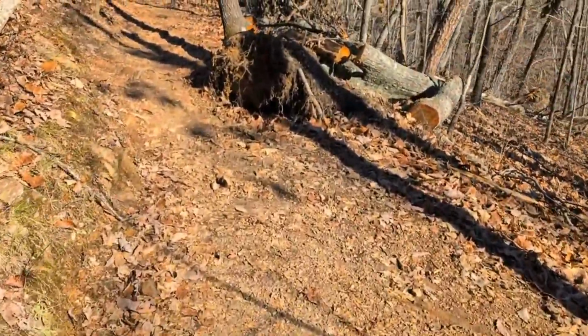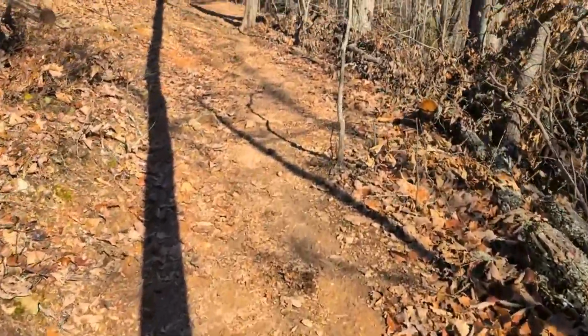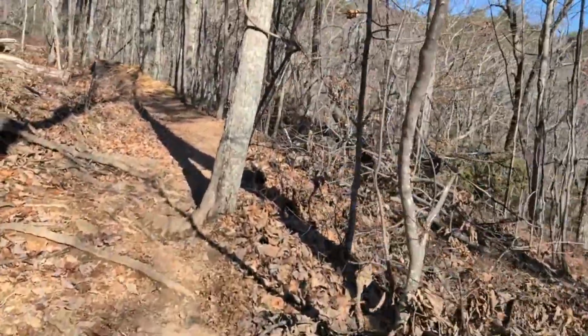Still going uphill. Now, I looked at the map yesterday. It said an elevation of 750 feet. It's a couple of hilltops, but this actual trail doesn't go to any of the hilltops. It goes around them.